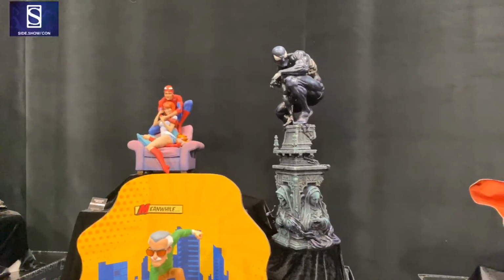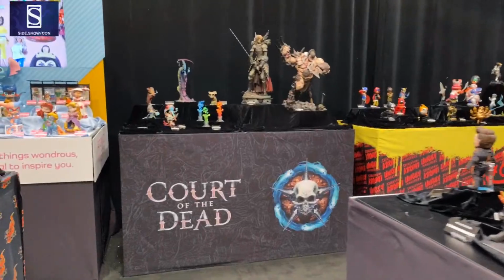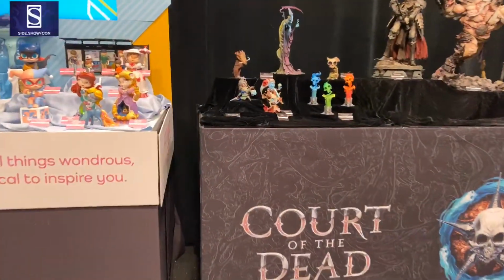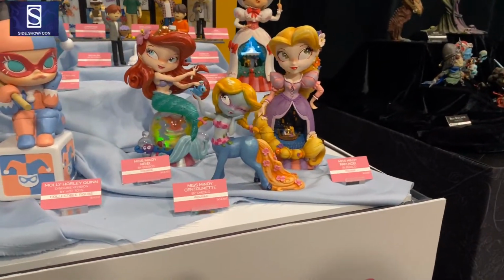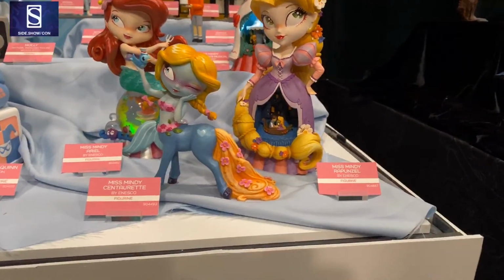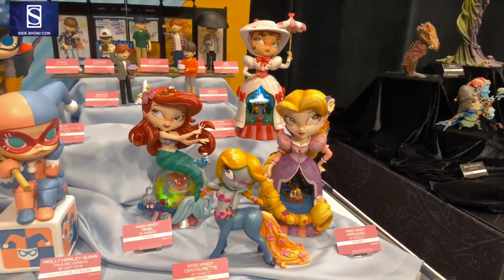Also, I remembered there was a request in the group to see the, we're going to go over to Atomic Misfit, to see the Miss Mindy pieces with the lights on. Ah, yes. So we did get those turned on. Let's see. Yes, they are turned on right now, although it looks like this one's been on for a while, so the light is starting to fade on that. But you can see these 3 pieces do have a light on the inside.